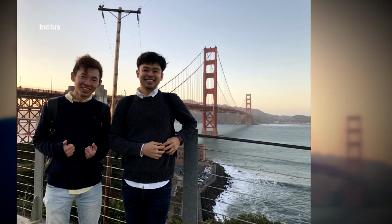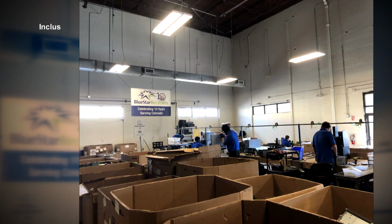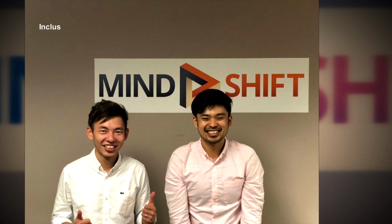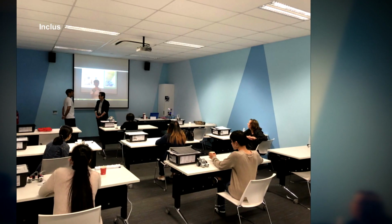Inclus started in 2018 when its founders made it their mission to help disabled family and friends who were struggling to find work. They travelled for 6 months, mostly to India and the US, to look at employment models that they could adapt in Singapore. They got angel investments, forged partnerships, and received a government grant to train 7 people initially.